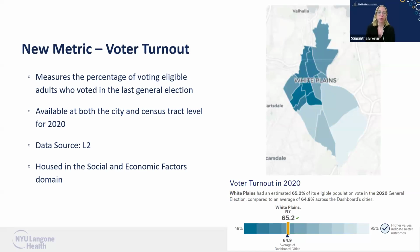Looking at new metrics. So the first metric that we added was voter turnout. This was something that has been high on our mind, not for any political reasons, but as you all probably know, social cohesion, social connectedness is becoming much more widely recognized as a factor in community well-being and population health. And the value of social connection was really underscored by the pandemic and has been echoed by the recent US Surgeon General's advisory in 2023.